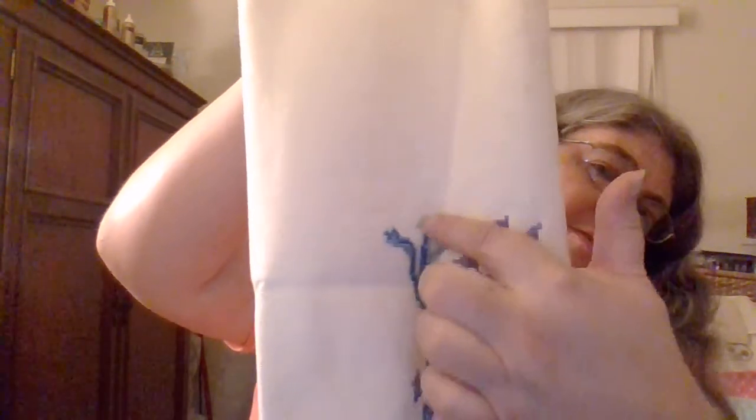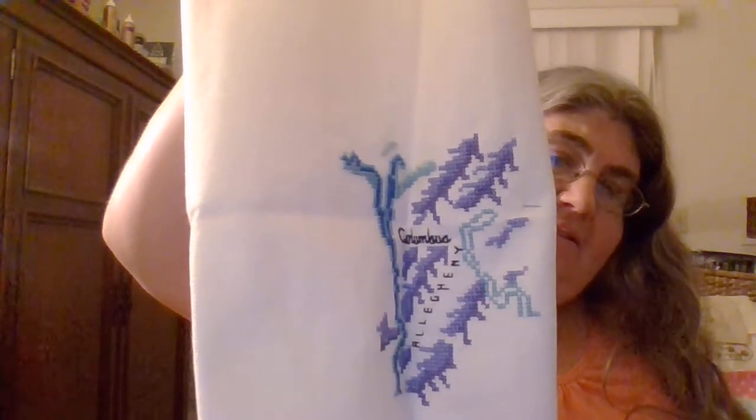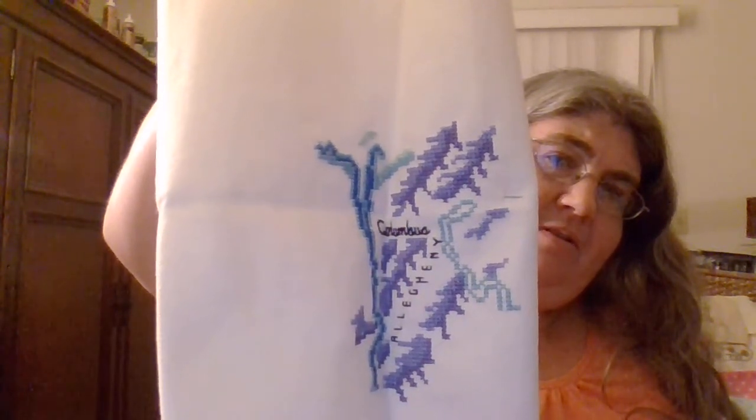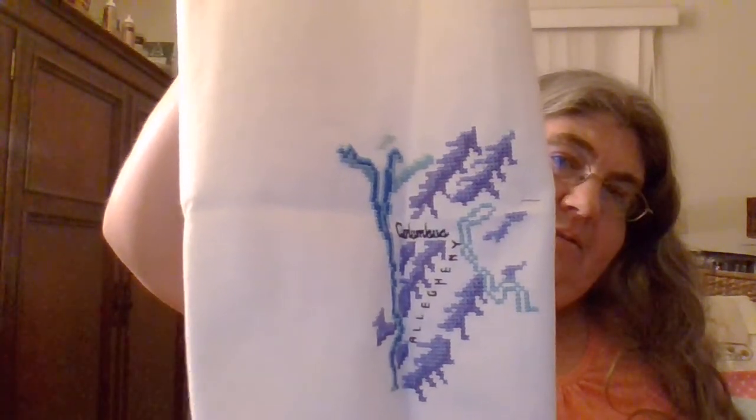And then there's a lot of this in western Ohio that is all water. And there's of course the Sandusky River that goes up here and Lake Erie at the top. So it's working up pretty fast. I'm hoping this week to fill in that river, the Muskingum River, and start moving up towards Cleveland. So there's that.